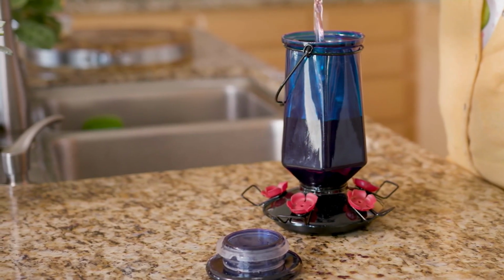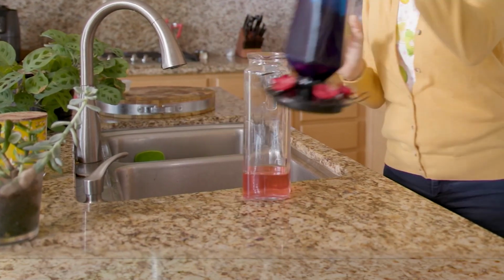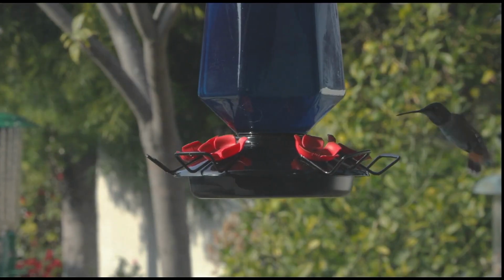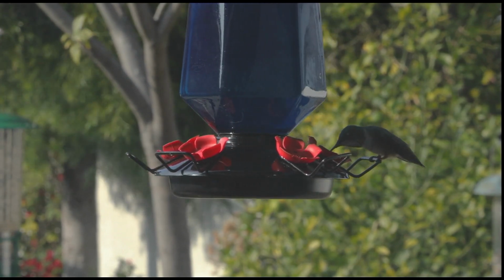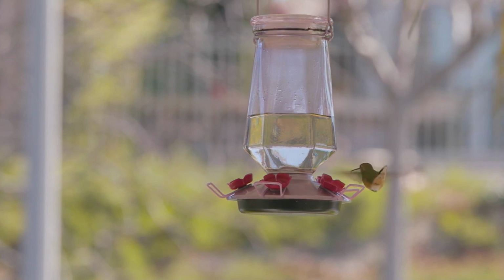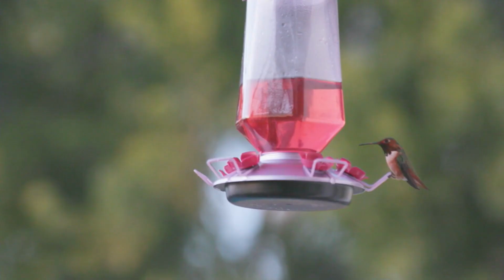Okay, let's look at this. All right, raise your hands if you love hummingbirds. This is the Perky Pet Top Fill Crystal Design Hummingbird Feeder with the hook. It's on a QVC price of $34. This is a company that has been doing it since 1959. They invented the hummingbird feeder in 1959. They do it so well.